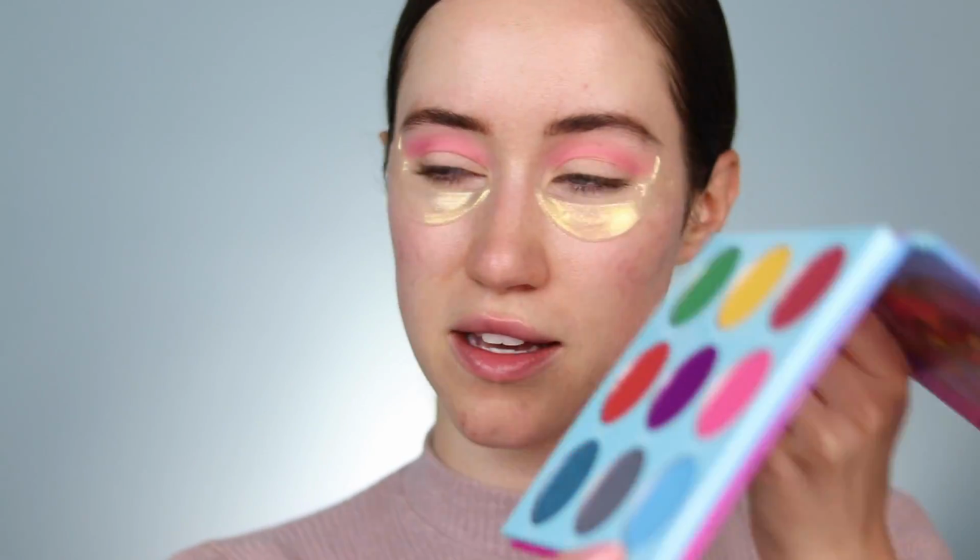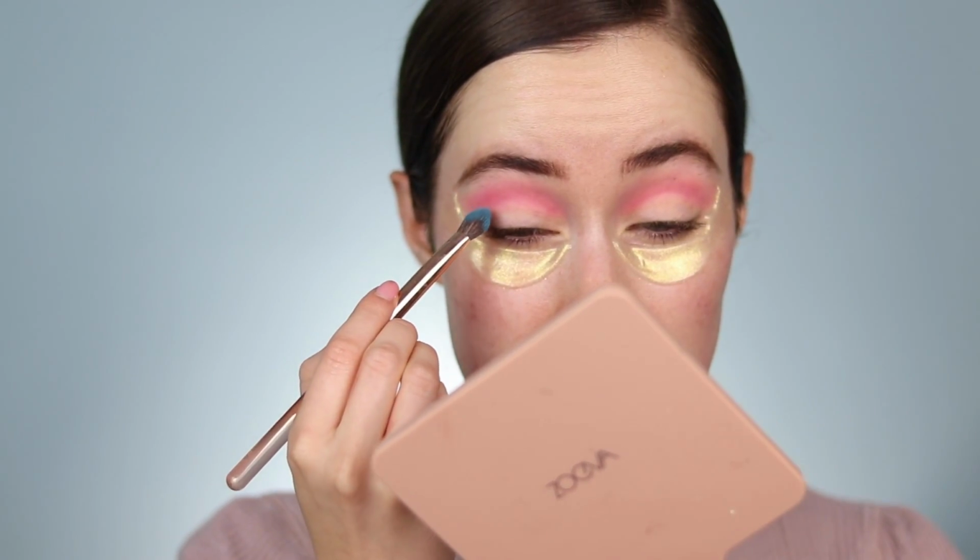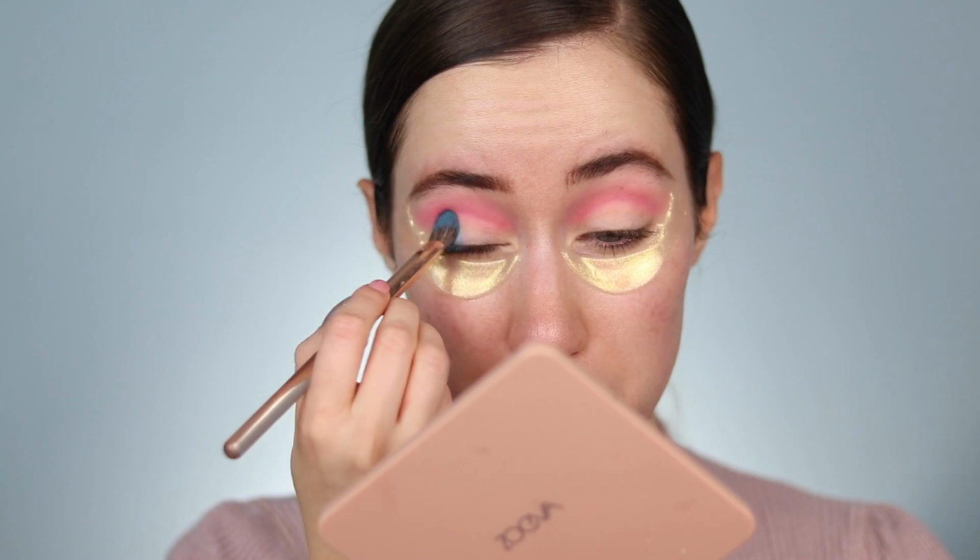All right, so now that we have some pink on the eyes, I'm gonna go in with a little bit of this blue. This is called Gola. This is a really pretty blue. I'm gonna tap off the excess and I'm gonna kind of apply this to the outer portion of the lid.